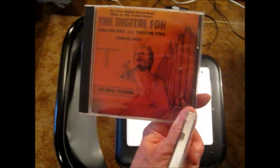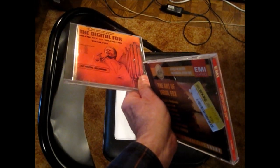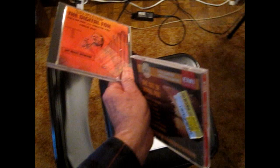So what I did was I pulled this other single disc that I've had for sale, the Digital Fox. This is volumes 1 and 2 on Bainbridge. What I'm going to do is pair these two together and sell them for like $7 as a lot. Charge $4.50 combined media shipping, and those should move because that's what I did on the other sell that I did.